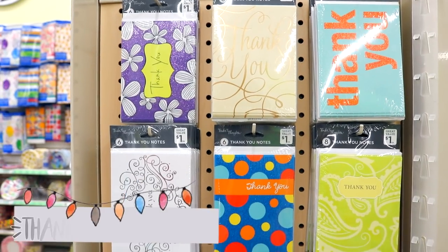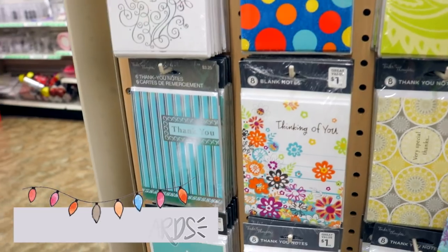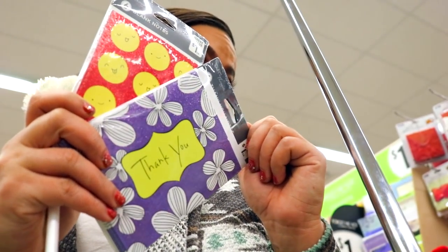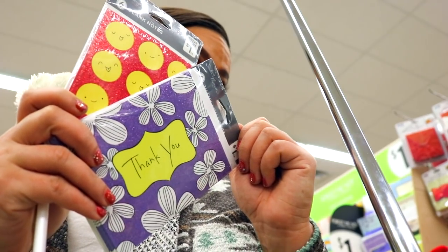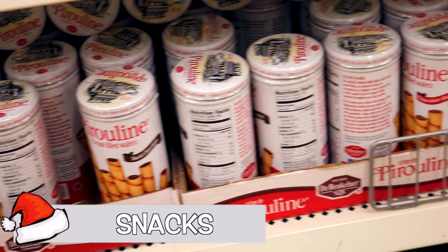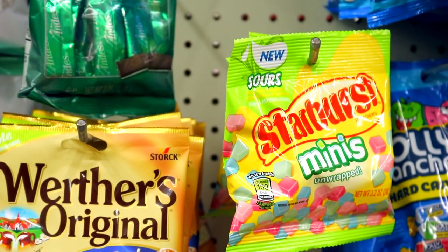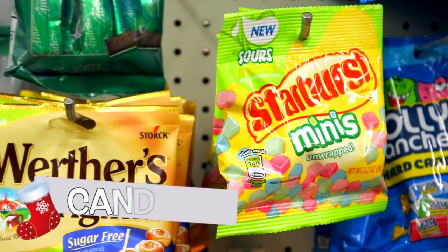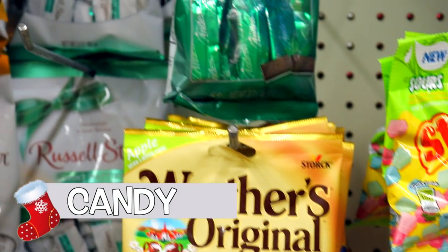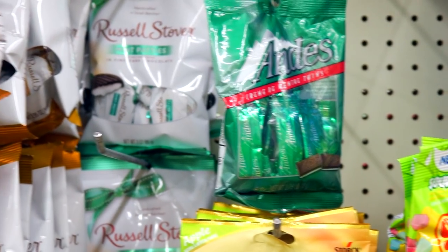They'll love them. Another great option are the thank you notes. I know I personally love to have thank you notes on hand for gifts and things like that, so the Dollar Tree has a bunch of different color options and patterns that you can choose from. If you're not sure what to put in a stocking, put snacks. The Dollar Tree has a ton of really great snacks. One thing that I always fill the stockings with is candy, and I love to get it from the Dollar Tree because they have so many different kinds. They have the candy canes, and then they also have the regular kind that my kids love.